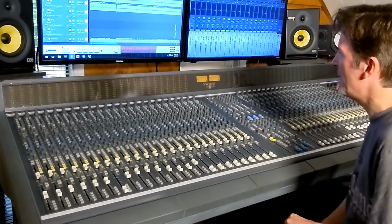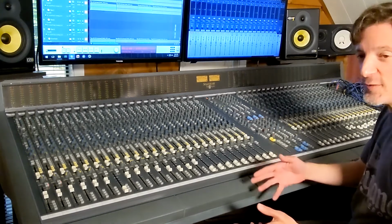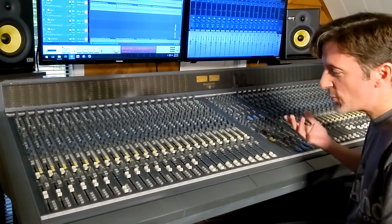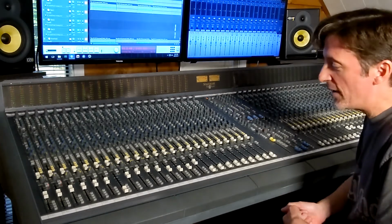But so those toms do sound pretty good overall. Not the greatest tom sounds in the world, but they're pretty cool. I'm not unhappy with that.